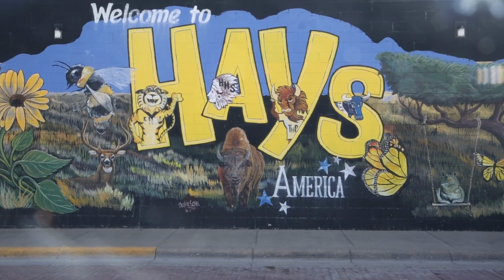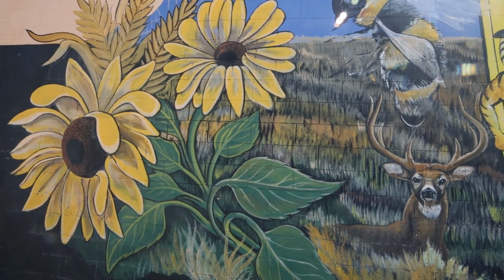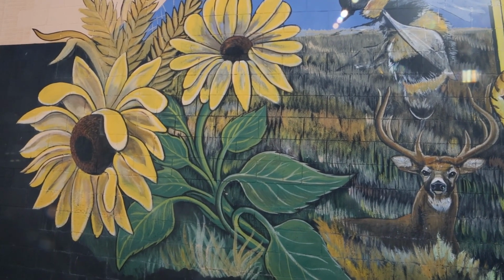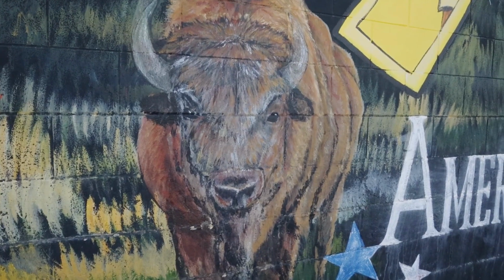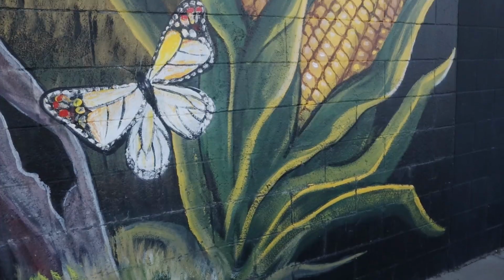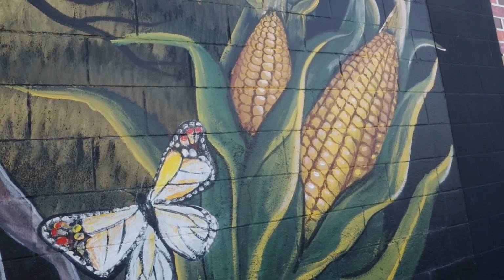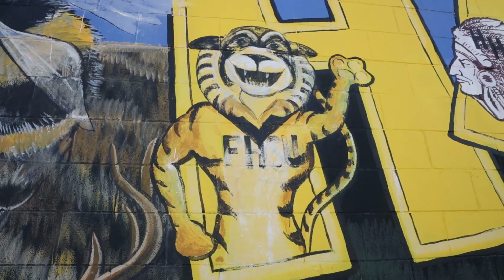One of the most widely liked murals around Hays is the one located on 809 Ash Street on the backside of the Golden Q. This vibrant and colorful mural encapsulates the Hays American lifestyle. With the green scenery and all the different types of wildlife that has been painted, it tells the experience you'll get when living in Hays, Kansas.